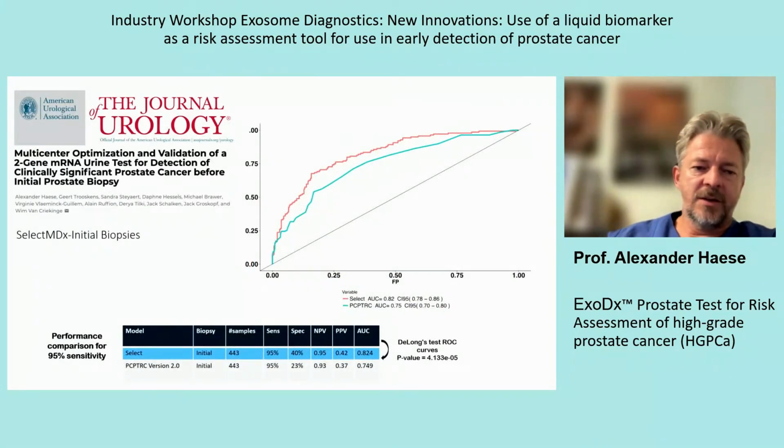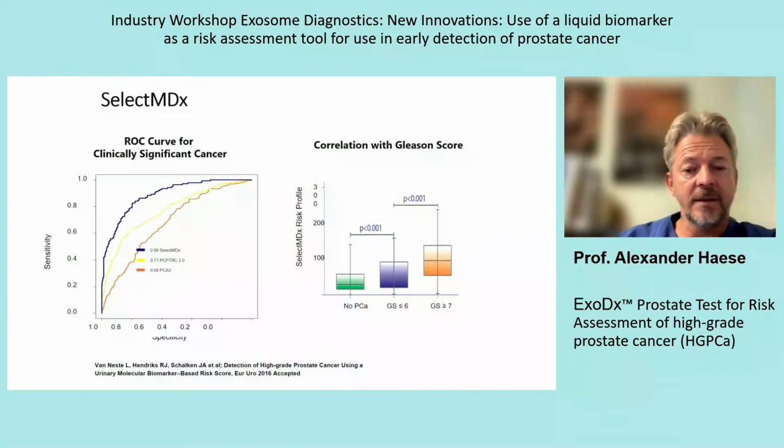We do have tests like the Select MDX test, where we have a combination with the PCPT prevention trial model to predict positive initial biopsies. You see it here on the green curve. And we have the Select MDX, which outperforms this clinical model by a significant margin. And it's something similar to what our target is in this talk.